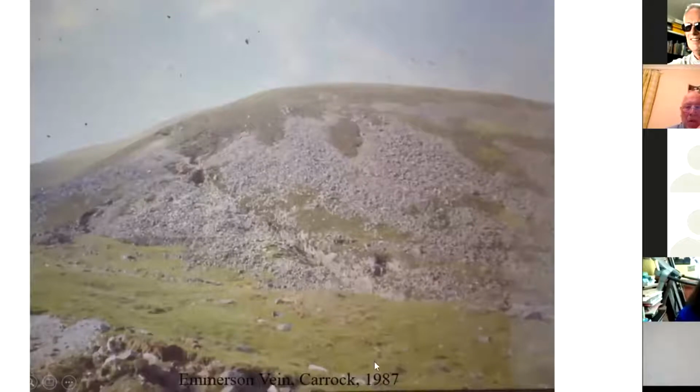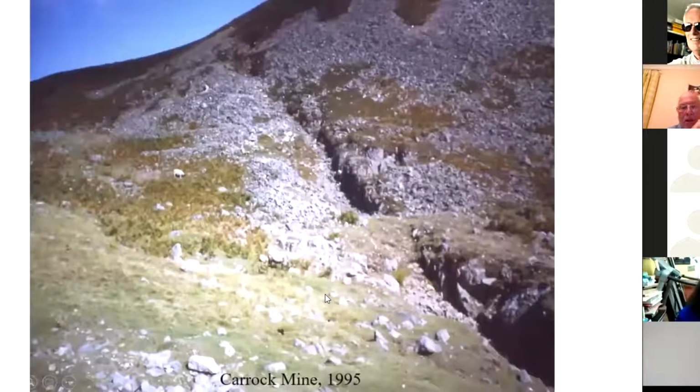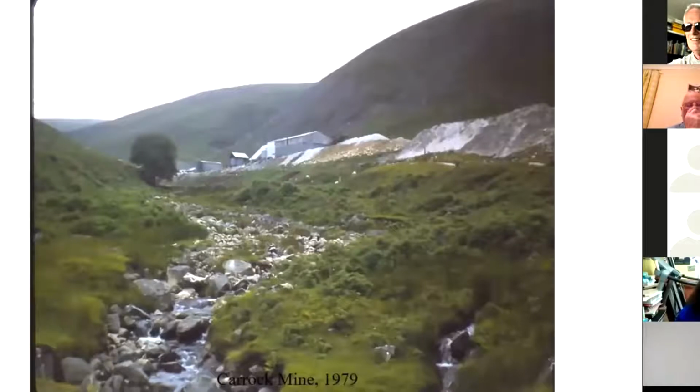In, well, I think '87, there were still some buildings on there. You'll see when we get there in a minute. This was '95, so that hadn't changed an awful lot. But this was in '79 when I was up there, and some Canadian company were mining it for wolfram, and they let you go on and collect on the dumps, and there was no problem at all.